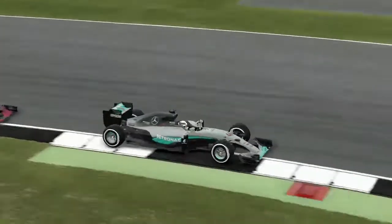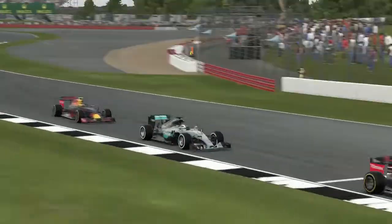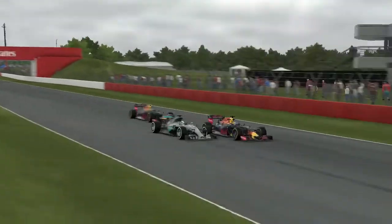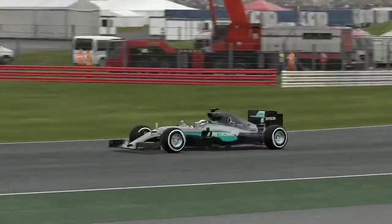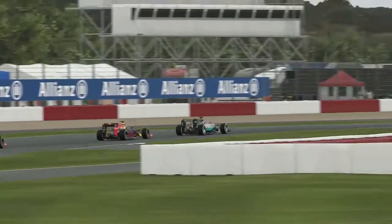The two Red Bulls really going at it against my teammate Lewis Hamilton here. Hamilton now with the DRS down the Hangar Straight. Can he get a move back on Daniel Ricciardo? He goes to the right-hand side of the circuit once again, just like the previous lap. Max Verstappen's going to follow Lewis Hamilton down the inside into Stowe. Hamilton gets the job done, and now Max Verstappen also gets the job done.